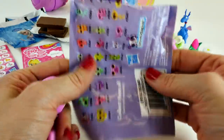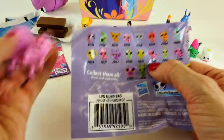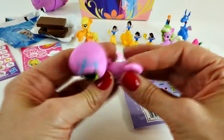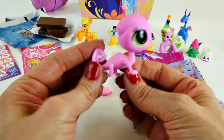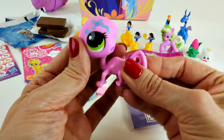Oh, these are always so funny because I never have any idea what they are. I believe we're looking at number 3548 right here. And I'm taking comments, guys. Maybe it's, well, is it a turtle? No, it's not a turtle. There's no shell back there, but I'm gonna go with iguana or lizard of some sort. But I want you guys to leave me a comment and tell me what you think it is, okay?